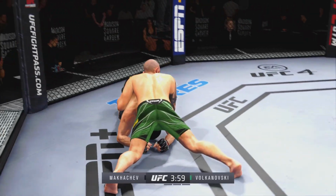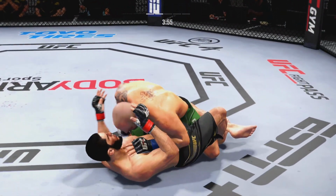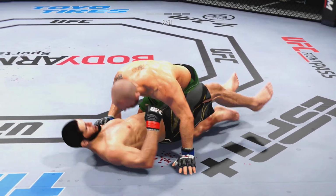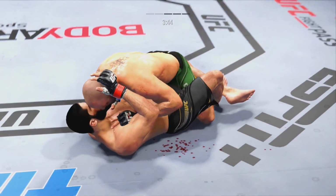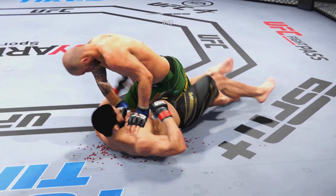Good movement by him here, transitioning very well on the ground tonight. Step for step, he's staying with his opponent in every transition. Volkanovski's lower jaw is just nasty at this point. Really swollen in that area now. Posturing up now. And now the damage is about to start. Oh, man. This ground and pound is good.